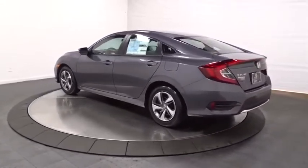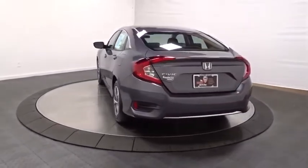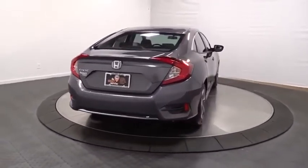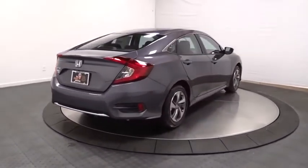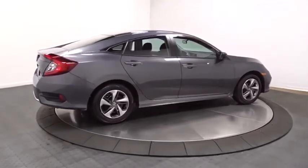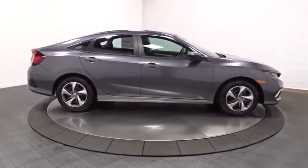Backup camera, keyless entry, Bluetooth, front wheel drive, trip computer, brake assist, tachometer, day and night rear view mirror, outside temperature gauge, automatic air conditioning, cloth seat trim, engine immobilizer, body color door handles, four piece floor mat set, power rear window sunshade, low tire pressure warning.